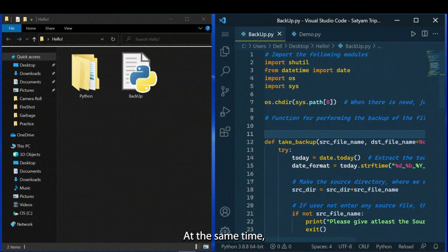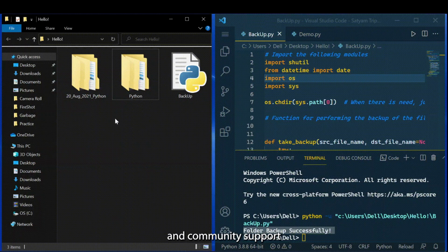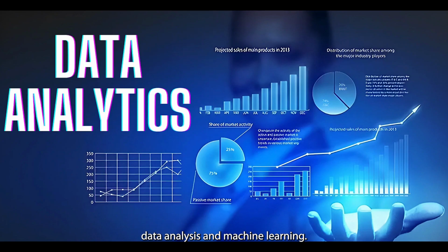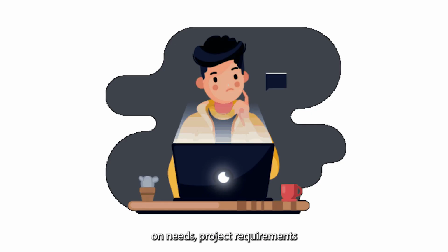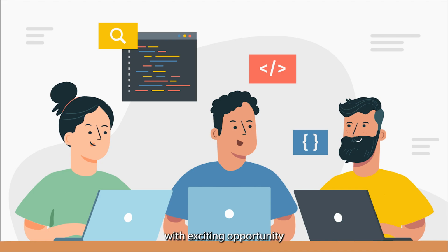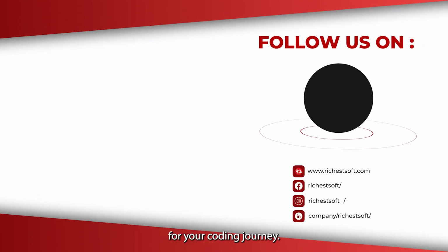At the same time, Python's versatility, extensive library ecosystem, and community support make it ideal for web development, data analysis, and machine learning. The choice between Swift and Python depends on needs, project requirements, and personal preferences. Both languages offer industry value and provide developers with exciting opportunities. Explore and experiment to find the perfect fit for your coding journey.